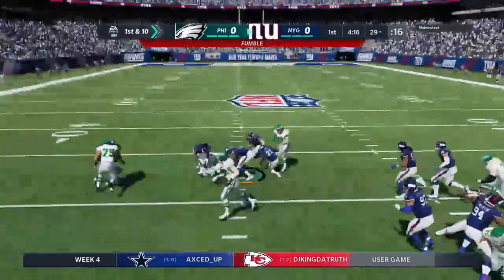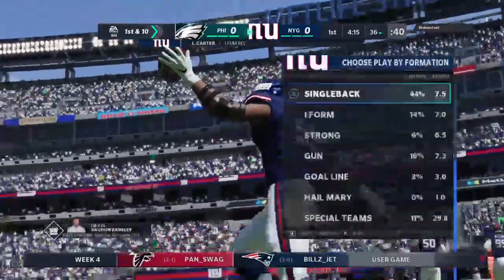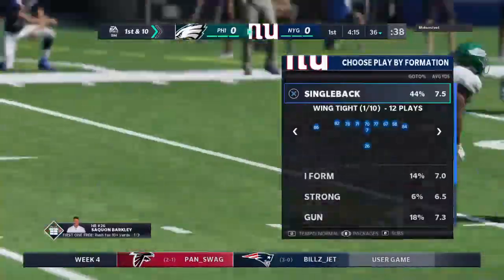As Sanders has it poked free. And the Giants have it. It's picked up. And they take possession of the football and have it at the 36-yard line.